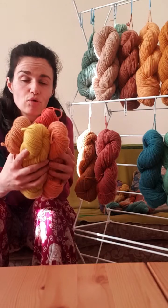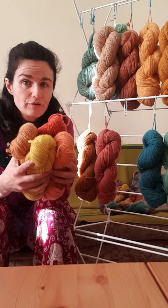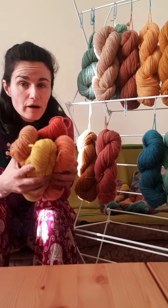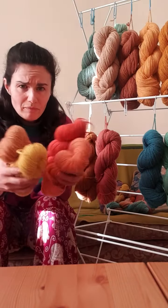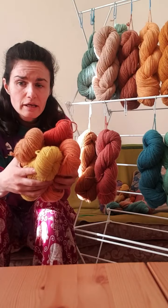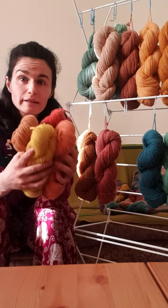And it would be 4 skeins. They're all around 50 grams. They're a bit over 50 grams. They're hand wound, so it takes a bit of time. It's over 800 meters in length. So yeah, that's my mystery box.